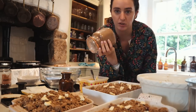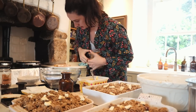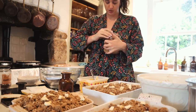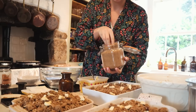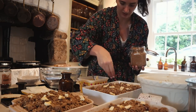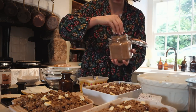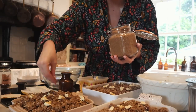I've just found the demerara sugar. This whole time, I wasn't using demerara sugar because I didn't think I had any, and look what we have here. So I'm gonna sprinkle this on top because it's also nice to have a little sprinkle of this, because you can taste it.